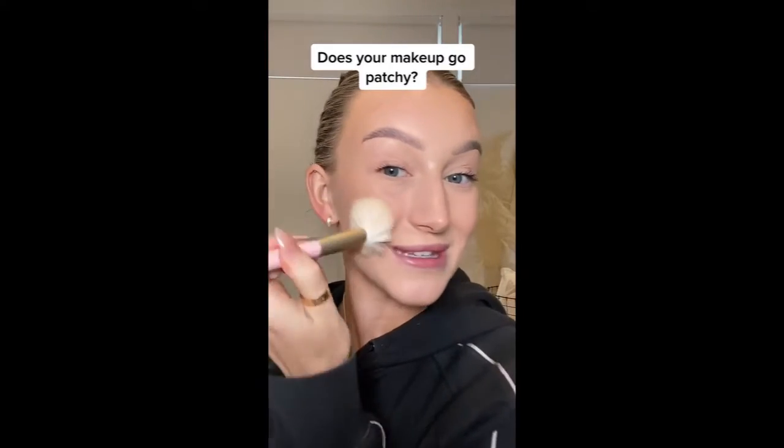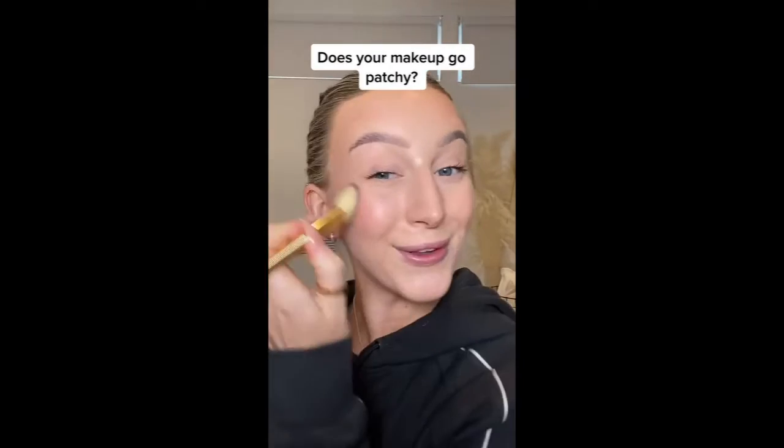If you're applying your bronzer like this, please stop. Or your blush like this, please stop. I have such a better way that you must try because it just makes your makeup look so much more flawless. When you're dragging your brush back and forth along your base to apply your bronzer, all you're going to do is disrupt your base underneath. One of the main causes for your makeup going patchy, because you're using a scratchy brush as well, and it's just disrupting and moving product underneath.